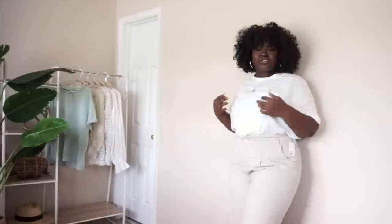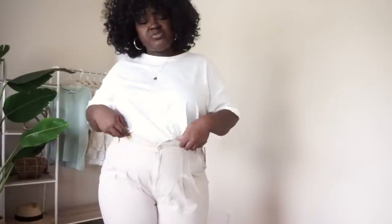That's it, really. So I just have it on with the oversized t-shirt, but because it's so high-waisted, I would pair this with maybe a little crop top. That's probably how I would style this.